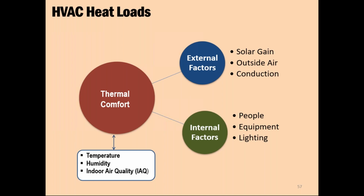Now we are dealing with the various clauses and requirements. For thermal comfort, temperature, humidity, and indoor air quality are required, which means availability of a good amount of fresh air continuously, filtered and supplied. Then the external factors responsible are solar heat gain, outside air, which could be hot and humid, and the conduction of heat through the envelope. And then the internal loads would be people, equipment, and lighting. So all our computers, maybe data servers or even printers, everything, even the hot water kettles, are equipment which add heat to the surroundings because they are part of the air conditioned area. And lighting.